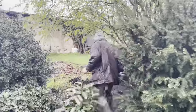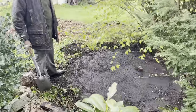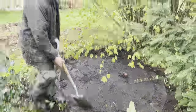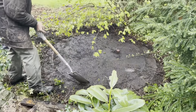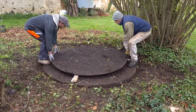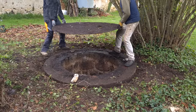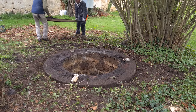Ooh. Yes, a well. Oh, wow. I wonder if that's the septic tank we were talking about. Well, it could be, but... Anyone else hear the Chuckle Brothers saying, to me, to you, to me, to you?